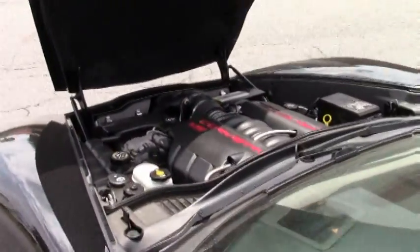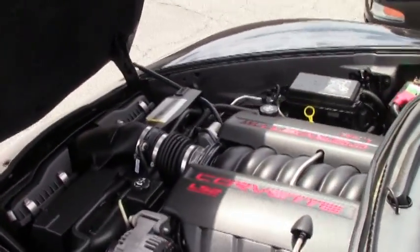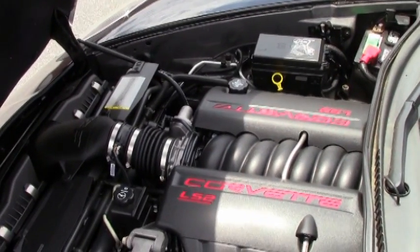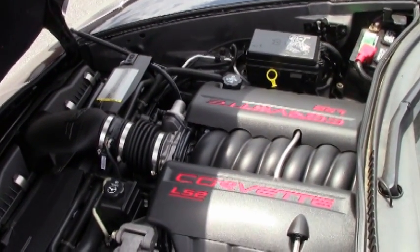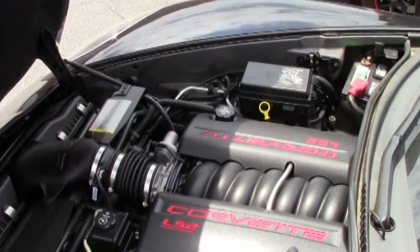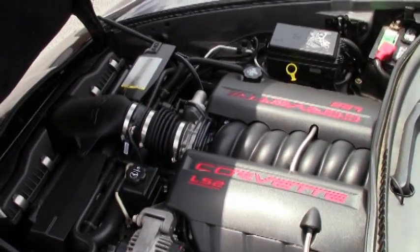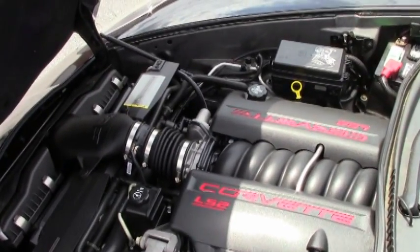Getting into the engine compartment, you've got the LS2, standard stock, 400 plus horsepower. You also have the hood liner, so if you're thinking about accenting this car for doing a cruise in, want to jazz it up a little bit, you've got a very good to excellent condition on the hood liner.